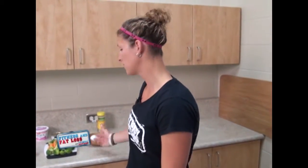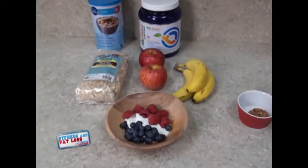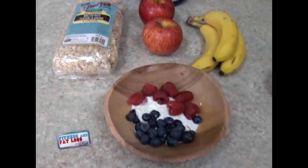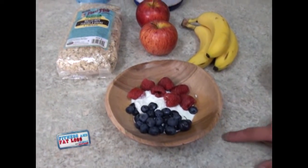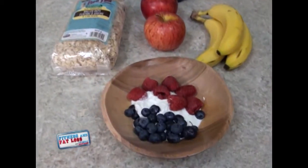Something like a mid-afternoon meal could be some homemade hummus with some vegetables. That's a great option. Also, any of the items that we talked about for breakfast could be swapped in for mid-afternoon as well. If I'm having fruits, I try to keep them to the morning because they are higher in natural sugars.